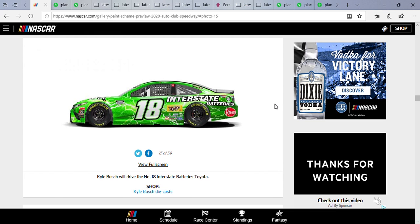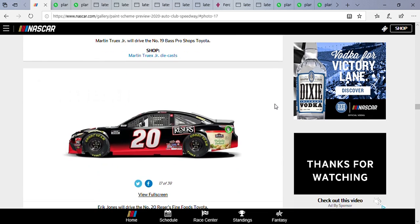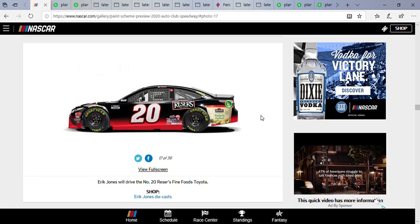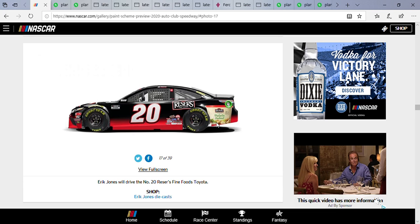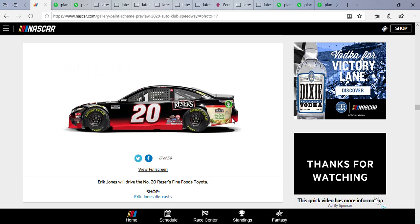Keep yawning. Anyways, Truex running the Bass Pro Shops scheme. Erik Jones running that classic Reese's paint scheme with the tub of potato salad. Okay. Love the black and the red. I know some people don't like it, but some of these paint schemes look decent to me. At least they're showcasing one of their products on here. At least they're not showcasing every single Reese's product because that would just be too much.